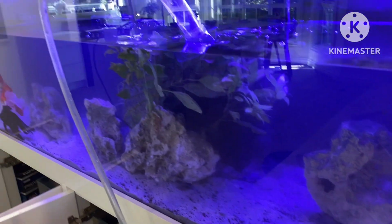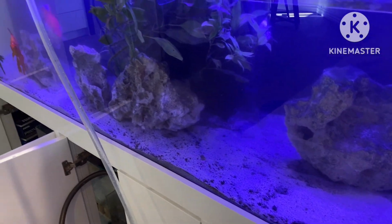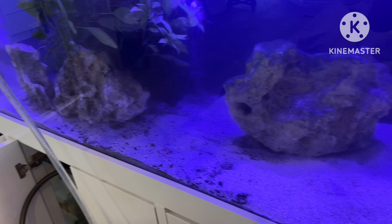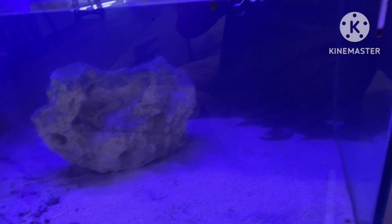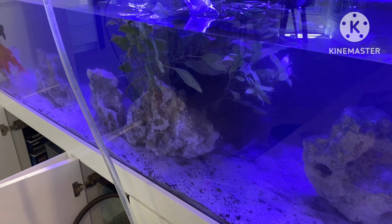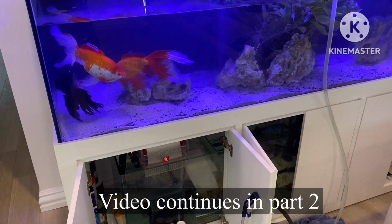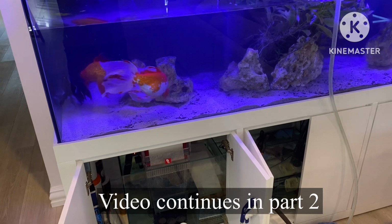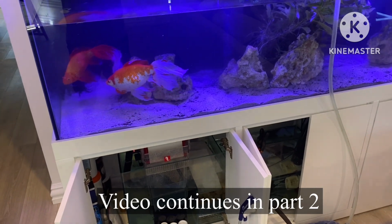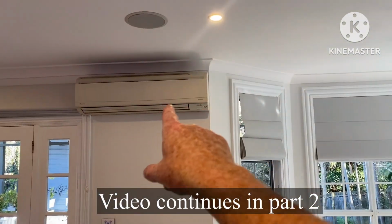So the temperature in here is about 28, 29 degrees. So I'm scared about changing too much more water because I don't want to give the fish a cold flush. I'm going to turn the heater down as well because I really don't want the temperature this high. Now I've turned the heaters down slightly, but the heaters are actually set at a good temperature. But the temperature of the water is way higher than the heaters are set for. So it's very warm in here.